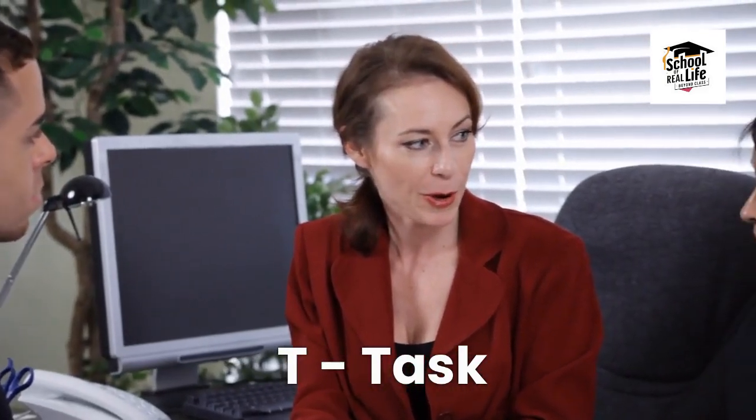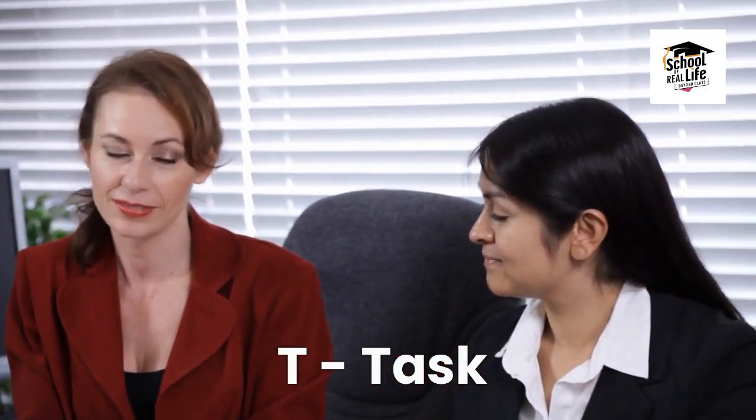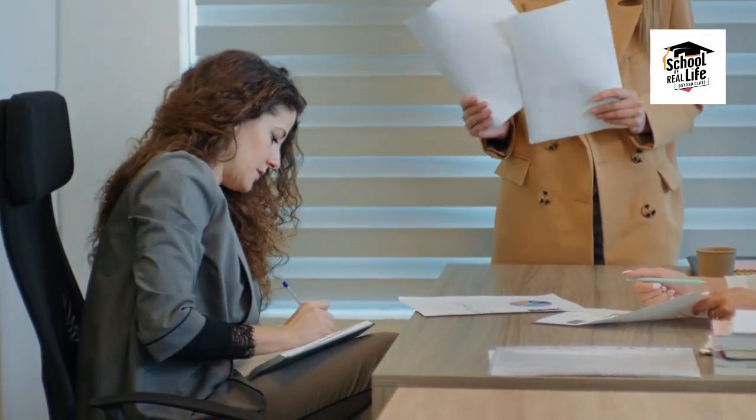Next, describe the task. This is your specific responsibility in that situation. What were you expected to do? What challenge or goal were you working toward? For example, in this case, your task was to get the team back on track, improve communication, and meet the project deadlines. Again, this should take around 10 to 15% of your answer, just enough to show what was at stake and what you were responsible for.